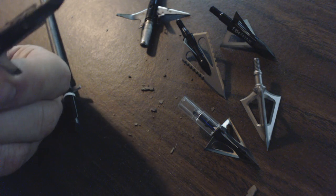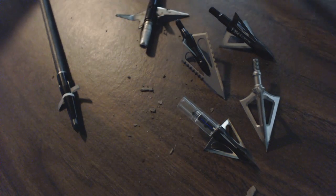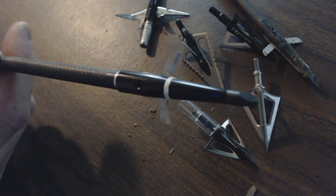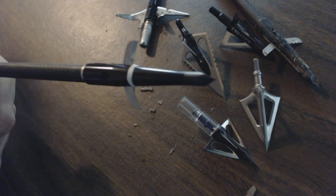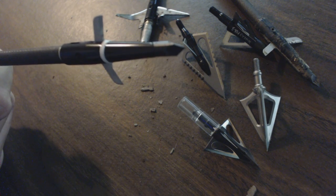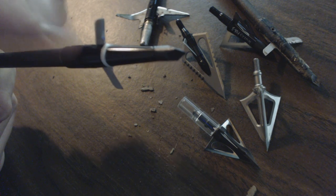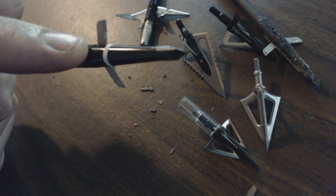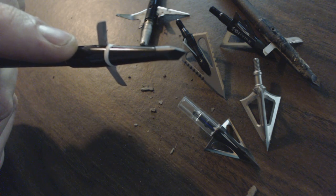I like the fact that you have fresh blades to cut the deer's vitals, and they do have a shrink band on here, which I actually like because I have a faster bow, not the fastest, but a faster bow, and I had Rages open up on me. The older Rages, or the regular Rages, have that little rubber ring that the blades snap back into, and I've had those open in flight on me.